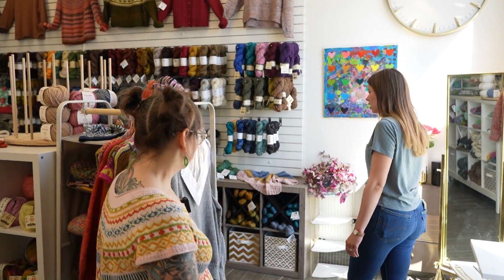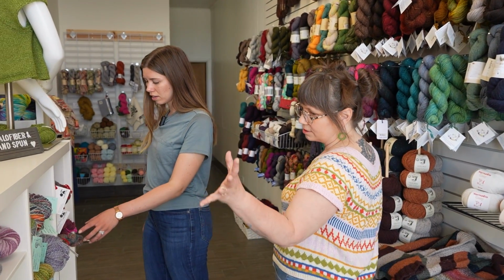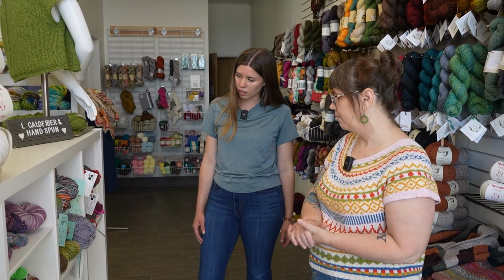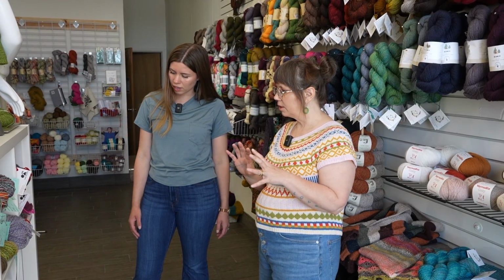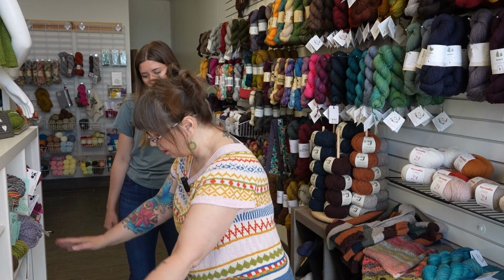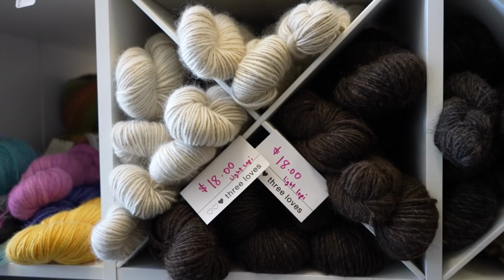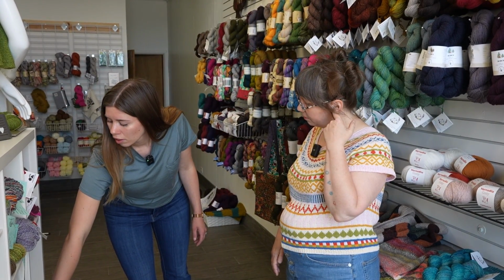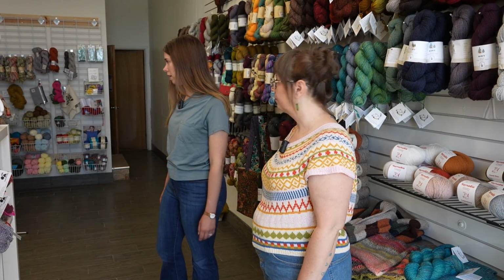Okay. So as we keep going around this way. You've got some hand spun here. Yes. These are all of our local fibers. We have 3 or 4 hand spinners that bring their stuff in as they spin it, which is fun. So it's mostly one of a kind. These are a little bit more mass manufactured. And this section right here is a local company called Rescue. It's rescue animals that need shearing, mostly sheep, but they have a llama and stuff. That's all locally produced as well. Very cool. I love that.